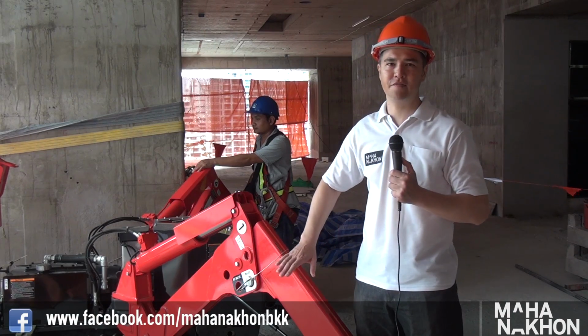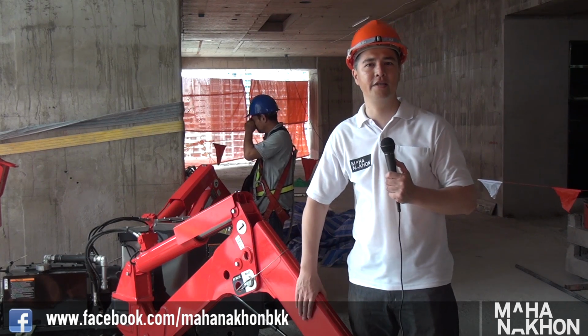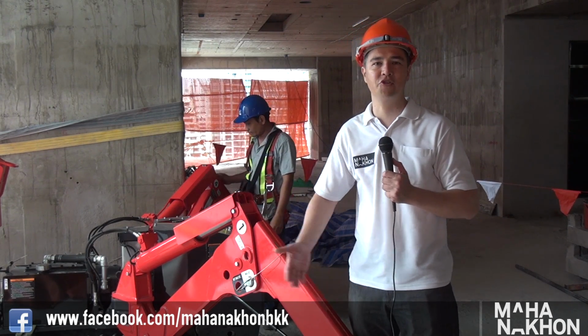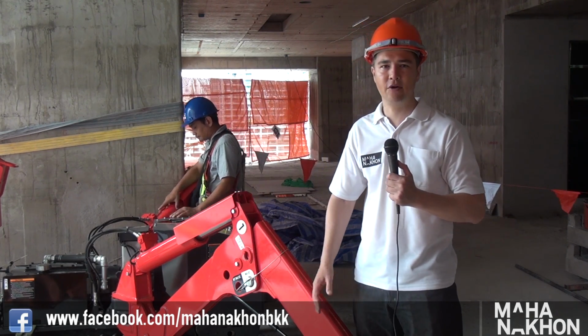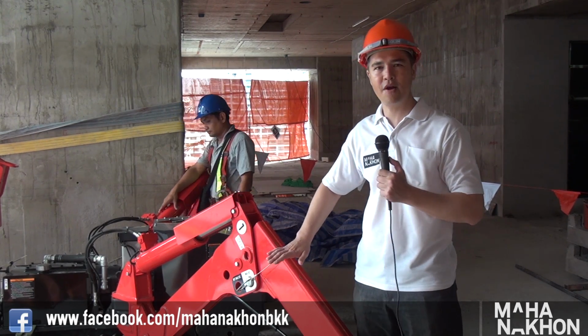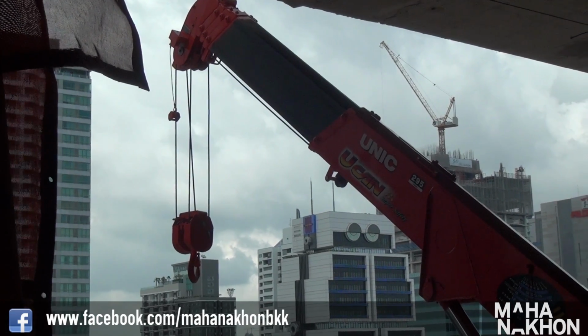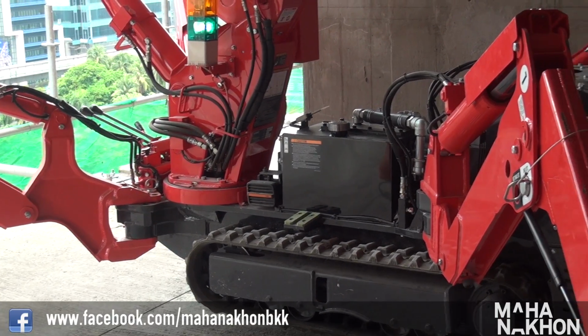So part of the challenge of moving each piece of the cassette facade into place is the sheer weight. It's more than 300 kilos, pushing 500 kilos per panel because of the triple glazed glass, the frame. And so we have one of the first, it's called a unique spider crane, one of the first of its type here in Thailand, being used at MahaNakhon.